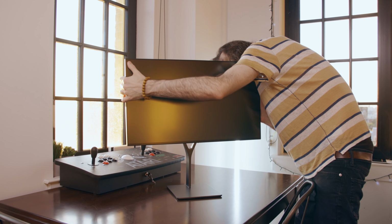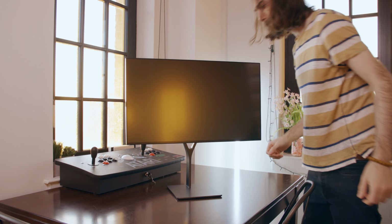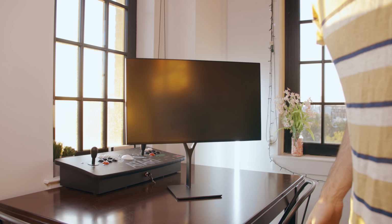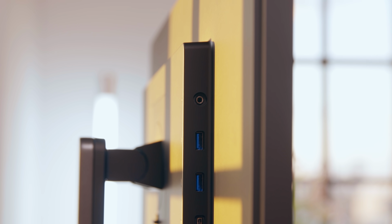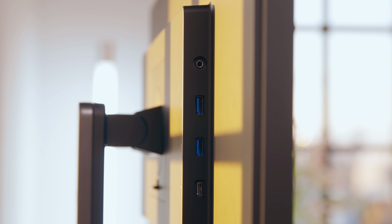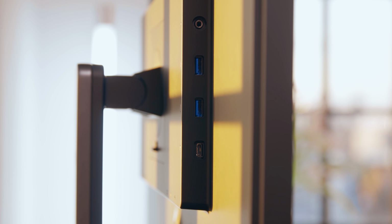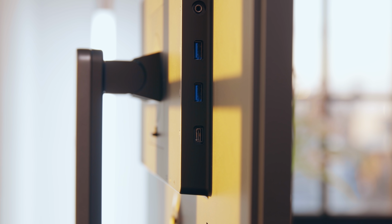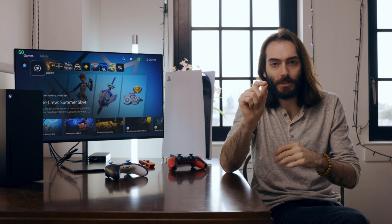It is a beautiful monitor, and it is very sleek, and it's got some great packaging. But the whole reason you're getting this is probably the great I/O. On the side, it has a USB-C port that is not for video, 2 times 3.0 USB-A ports, and a headphone jack. A headphone jack is very important for console gaming, especially if you have a PC setup like mine.